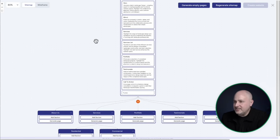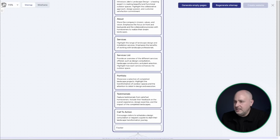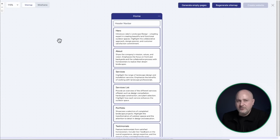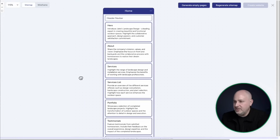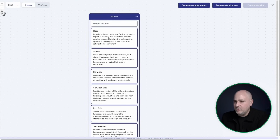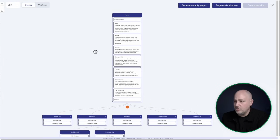Now, let me show you how this canvas works, how to get the best results. So over here on the top left, you can zoom in like this. And if you have a trackpad, you can pinch to zoom as well. And then you can go like this, click and hold to move things around. And if you want to see everything, you can just click on this option right here on the top left there, and it will show you everything that's inside of the canvas. So you have these kind of controls to control how you're viewing it.